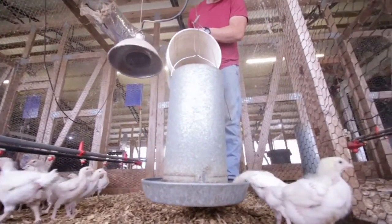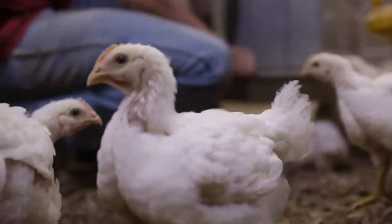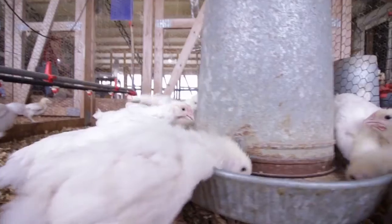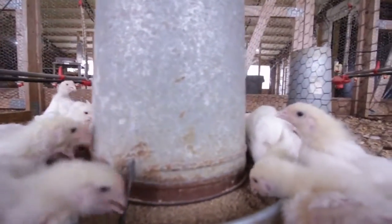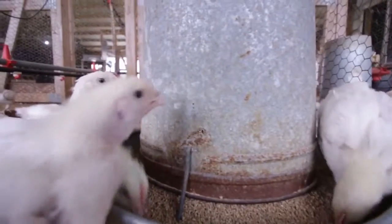This is due to copper having a positive effect in the gut. There is primarily, at least, there may be other factors involved, but we know that copper affects the microorganisms in the gut and it improves gut health. And this results in greater feed intake by the birds and also a greater body weight gain.